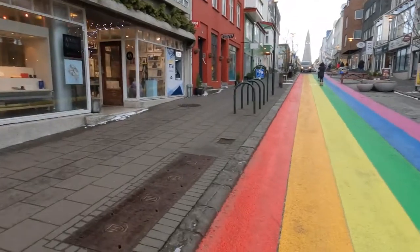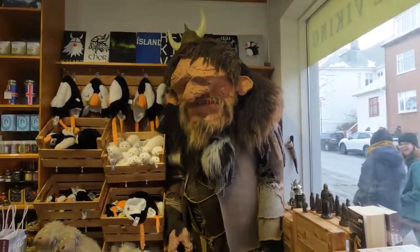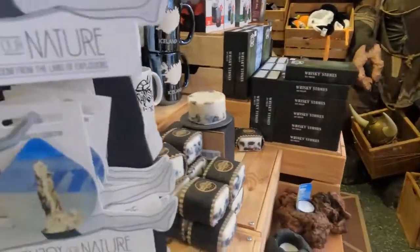Also along this street are many nice little gift shops where you could buy hats, mugs, t-shirts, or even Icelandic condoms.